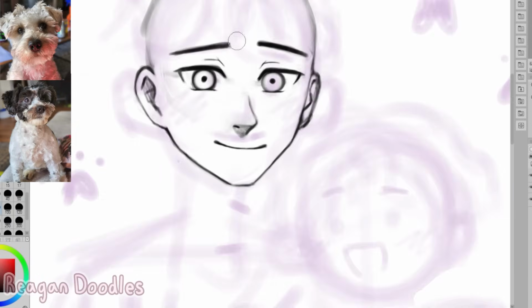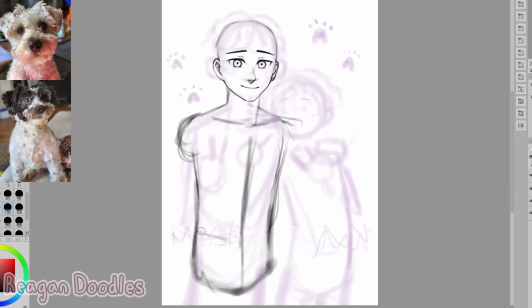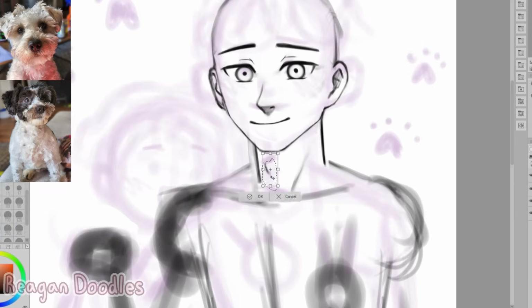They were so cute. But anyways, Bergstrom is black and white and Henry is like this blondish color because he was salt and pepper, so he was kind of gray when he was younger.